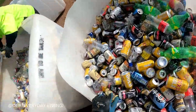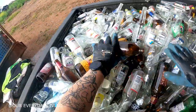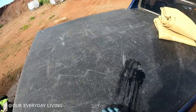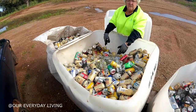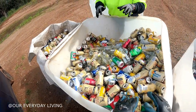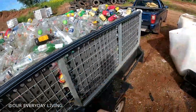How'd you go here, darling? Did you manage? Yeah, we're pretty much done there. Close that up. Too much? No, that's all right, because of the weight of these sitting up here. We'll probably have to have the four of them, because the trailer's almost full. This one's pretty light. If we shake that down, it should go down. Well, I'm stacking it up. It'll settle as we drive along anyway.